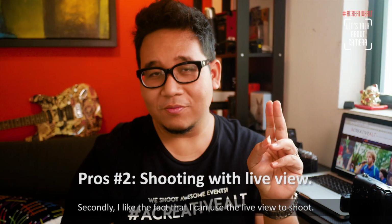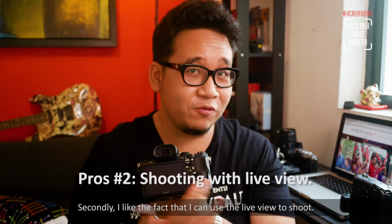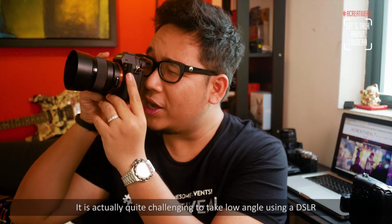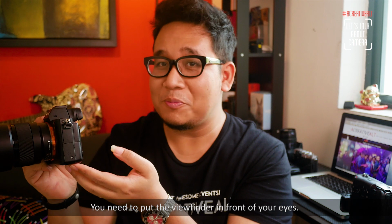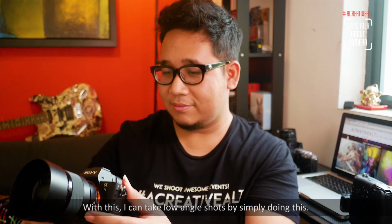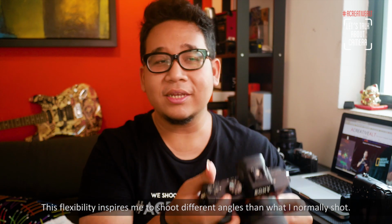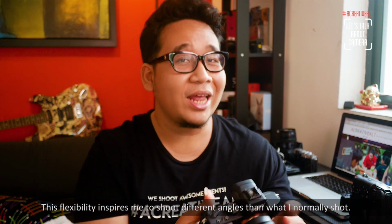The other thing is the fact that I can use the live view. Quite a challenging thing to do when you are using a DSLR and you have viewfinders in front of your eyes, and of course I'm wearing glasses, so it's even more challenging. Having the live view, I can take low angle shots just by doing this. I think this flexibility allows me, or probably inspired me, to shoot different angles that I don't normally shoot.